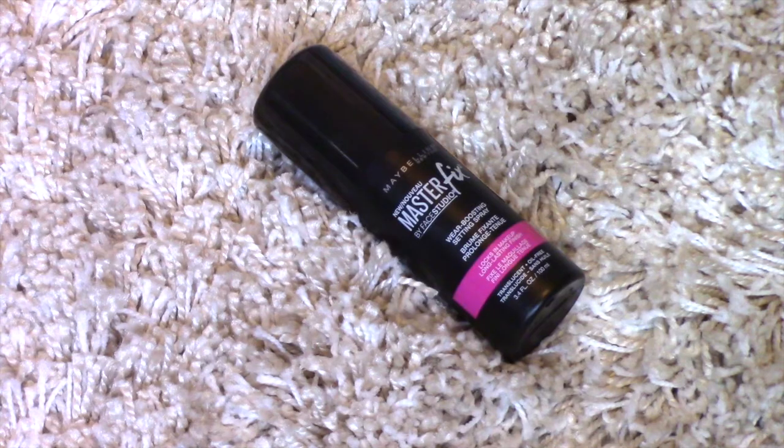You know what? I'm gonna start with the makeup because a lot of you guys are probably here to see the makeup. So, I'm really excited. The first one is the setting spray, and this is the Maybelline Master Fix Wear Boosting Setting Spray. It says, locks in makeup, long-lasting finish.